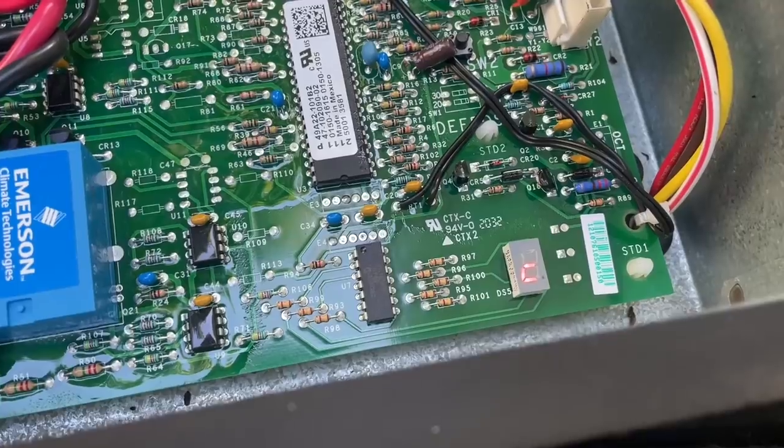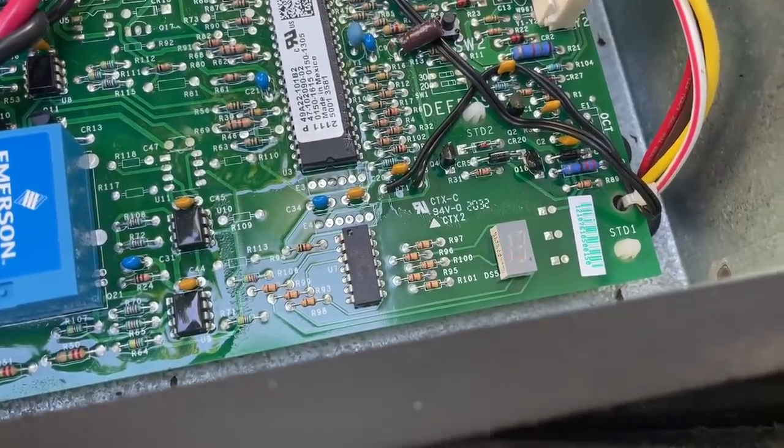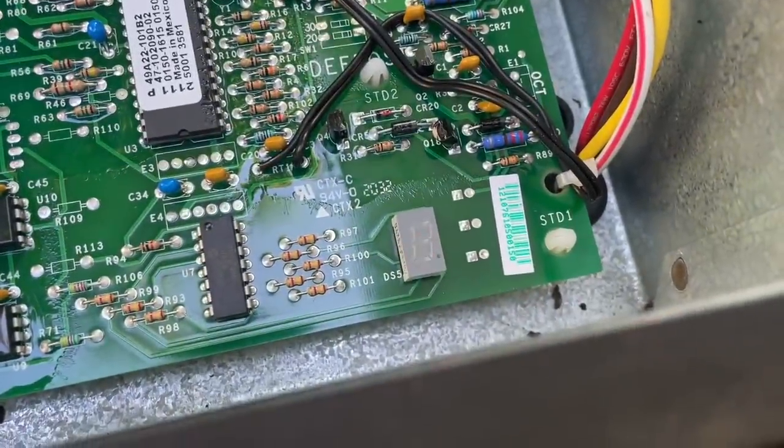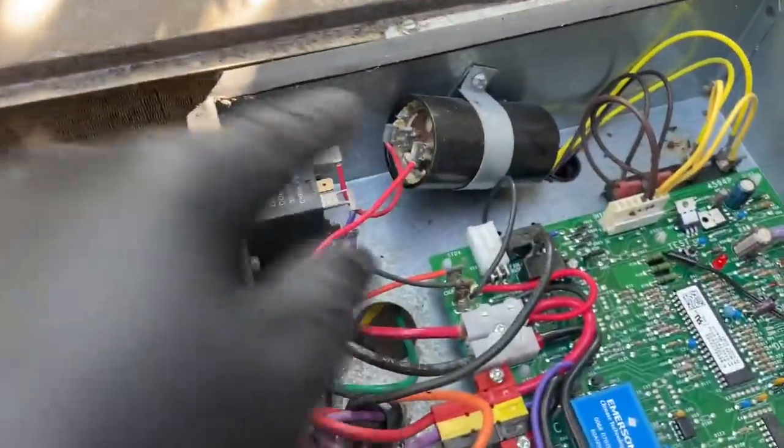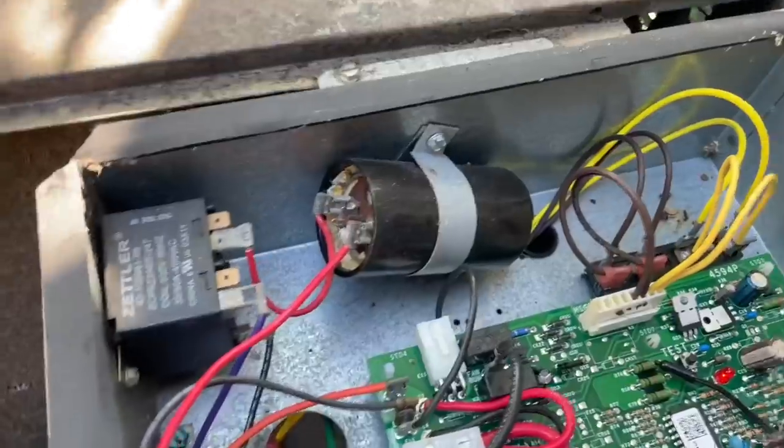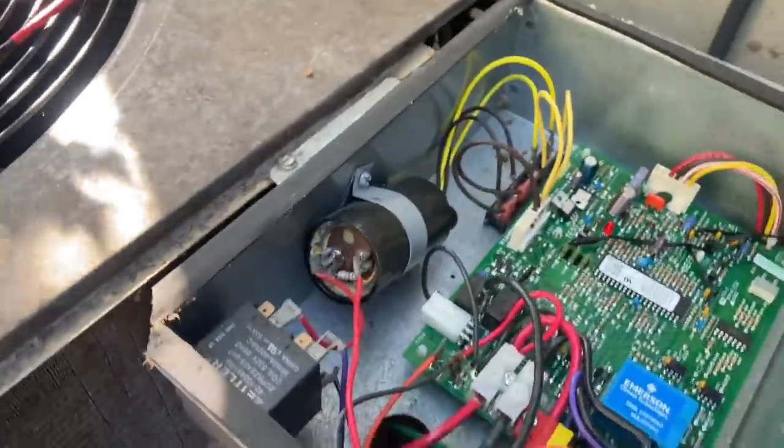Little C. Flashing little C. It's a good sign. Flashing little C is a good sign. I want to see how this operates with this capacitor there. I have it in the truck. It's also another Rheem part that I stock.